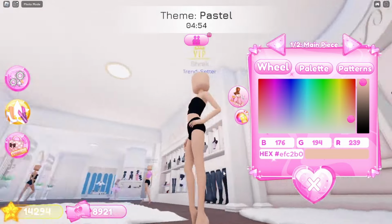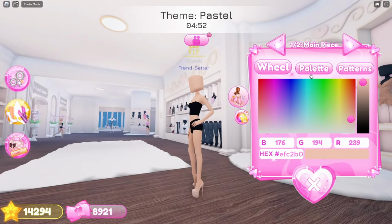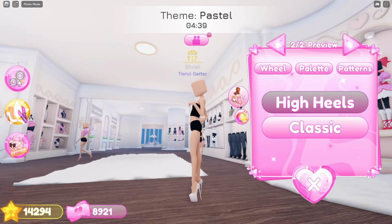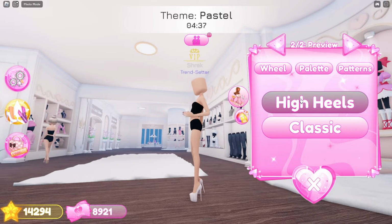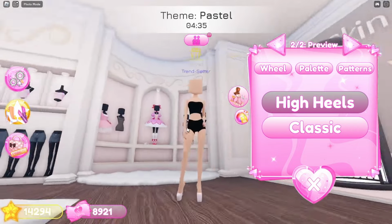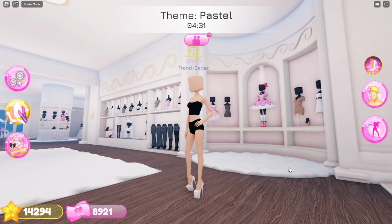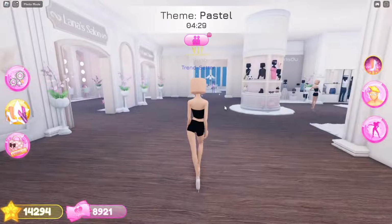Okay. Wow. Oh my gosh, I love these. These are pastel. Okay, wait. And these are, what is this? Classic. Oh, okay, so that's the toggle system, guys. And then, oh, these are the saved colors. I love this. This is so cute.